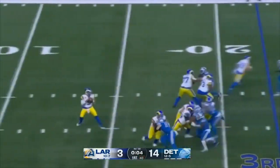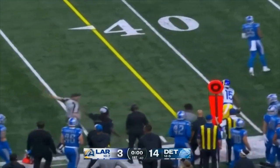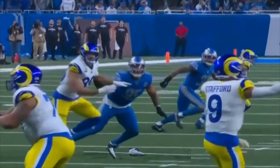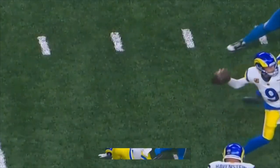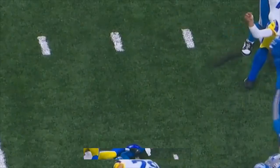Byron Williams up to protect. Pressure comes. Stafford gets rid of it and completes it. What a throw to the 42-yard line as DeMarcus Robinson brought it in for the first down at the end of the first quarter. Made one of the best throws I've seen this year. Sidearm, wrap around, barely even saw the defender coming at him, but watch what happens. His hand follows through right into the helmet of Aleem McNeil.